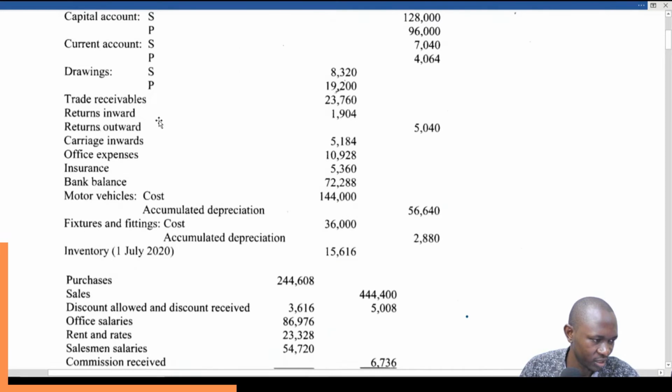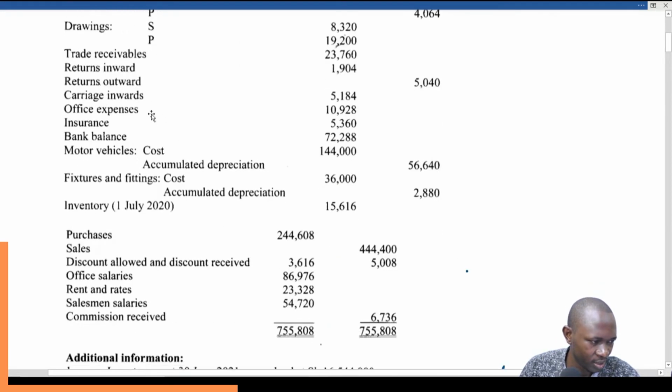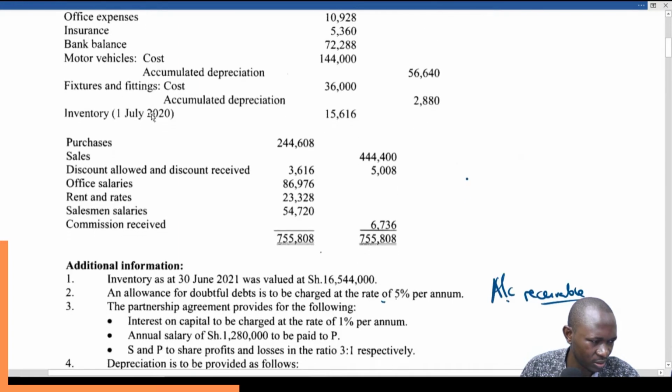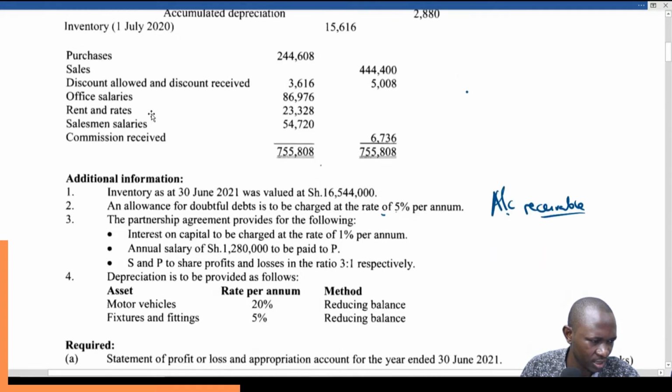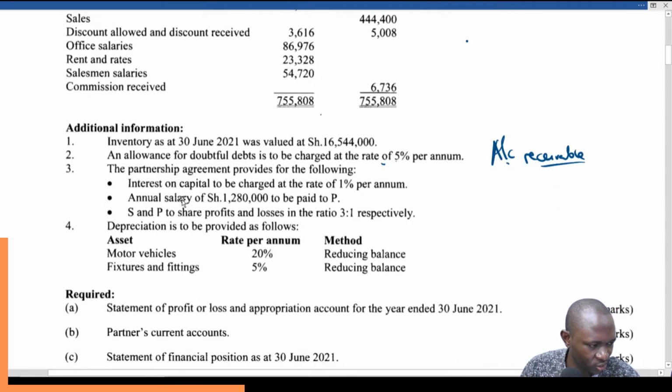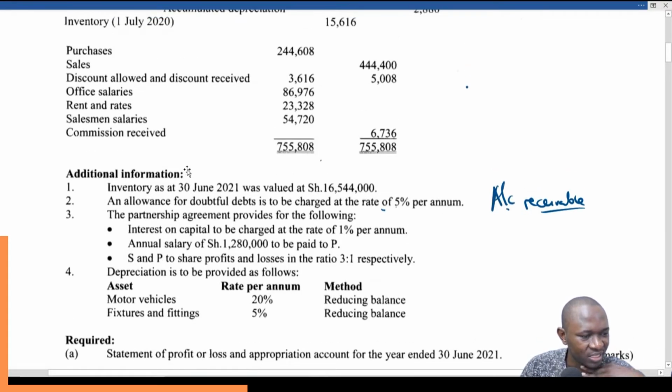So check if we have incomes and gains. Go through the question. Any income and gain, and I have seen there is a gain here. Discount received. There's also commission received. Then check additional information if there's anything on those two items. Any workings, there's nothing. So we pick them as they are.